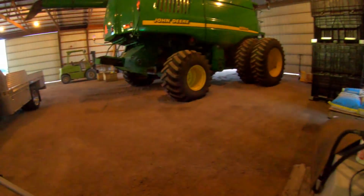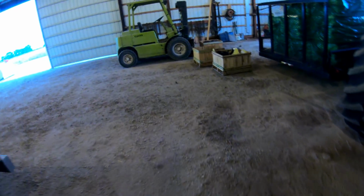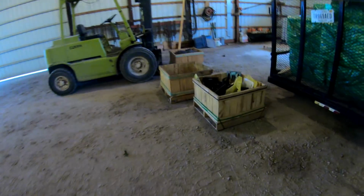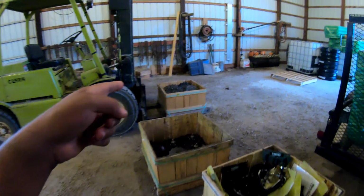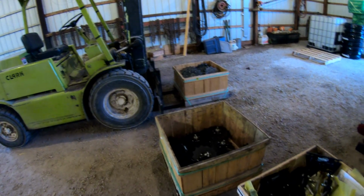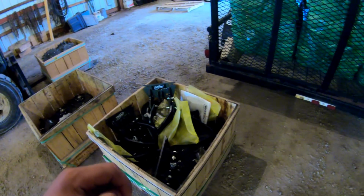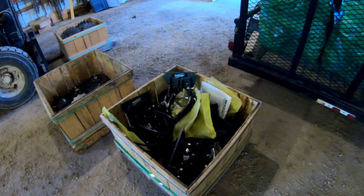Going back into the shed, though. Here is the stuff from Yetter, which, again, huge thank you to Yetter. Some of this stuff actually got routed from New York, which is actually the pallet box that is on the forklift currently. That was actually routed from New York. And so I'll go ahead and kind of walk through this. I don't have the bill of lading in front of me, so I might leave some stuff out.